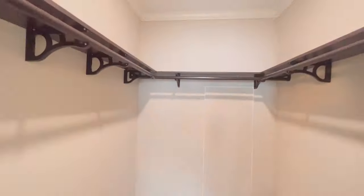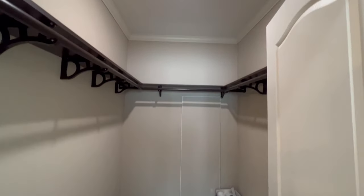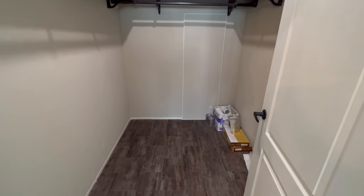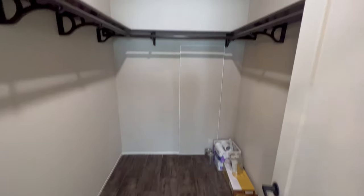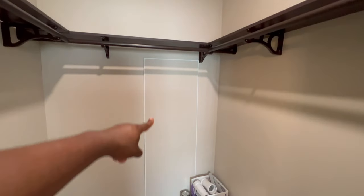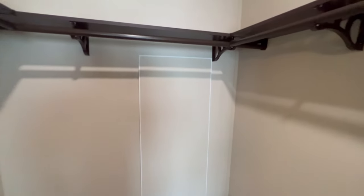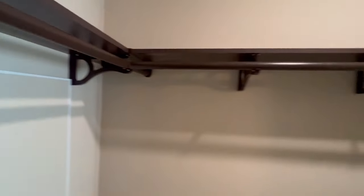All right, here's your closet, last but not least. It's your closet space. Very nice closet. And it has the wood shelves too. And you also would have your water heater access right here too, behind the panel in the closet. Get y'all another look.